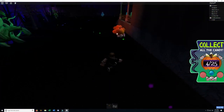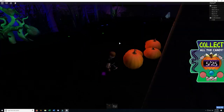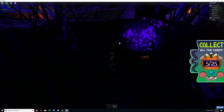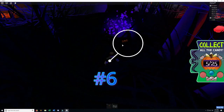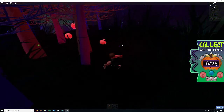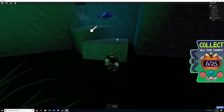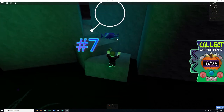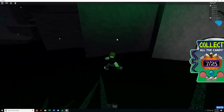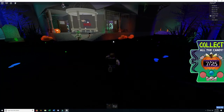Alright, number five right here. Number six right there at the cauldron. Someone's boiling some bubbling brew. Oh, number seven right over here on suspended. Okay. Got it. Oh my goodness, it scared me. Okay, so I've already got seven, meaning that hopefully there are 18 inside.